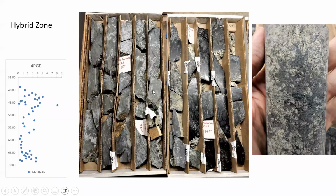These are highly altered rocks, peridotites, with lots of olivine, seemingly interstitial, intercumulus olivine between orthopyroxene crystals. So that's one of the typical things about the peridotite zone of the Stillwater complex. It's quite altered, actually, significantly more altered than the Bushveld. So petrography and mineralogy is not quite as straightforward as in the Bushveld. So that would be an example from the hybrid zone.